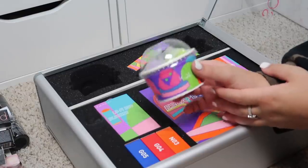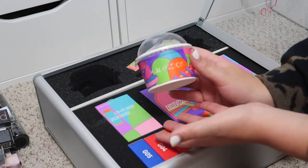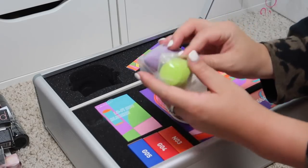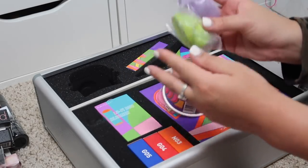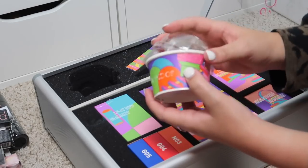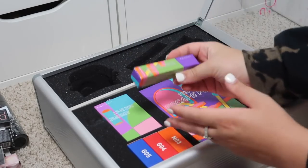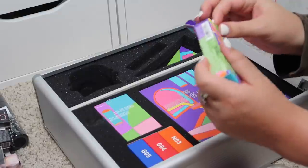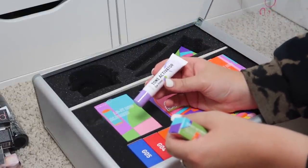All right, so hopefully you guys can see everything, but this looks like a little frozen yogurt cup or something. It is so cute. And in here we have a couple sponges that are shaped differently. There's a purple and a green one. I cannot wait to try those out. And the presentation is everything. Next we have the Tone Activator Eye Primer. Oh, I haven't tried a new eye primer in so long. So this one should be fun to try out.